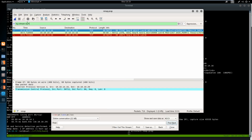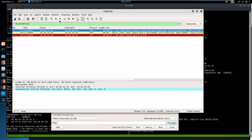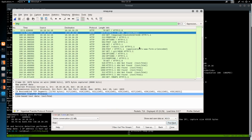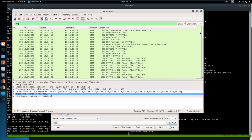And the problem here for me is that we're actually cycling through each TCP stream, not each HTTP stream. So we could sit here and go through, and this is basically Nmap doing its scans, right? It's various little requests and stuff. We don't necessarily need to go through every single one of these. We can do something like filter on http, and this will just show us all of the HTTP requests.